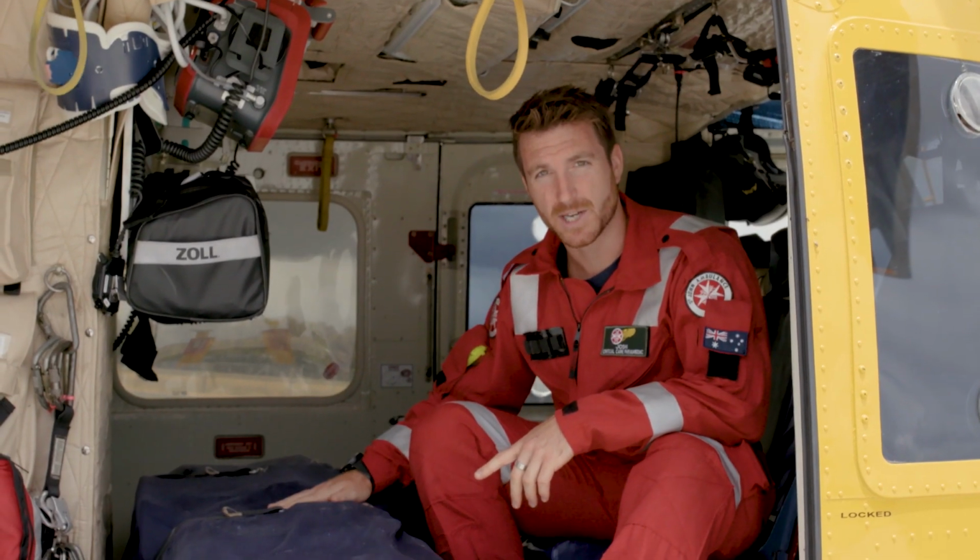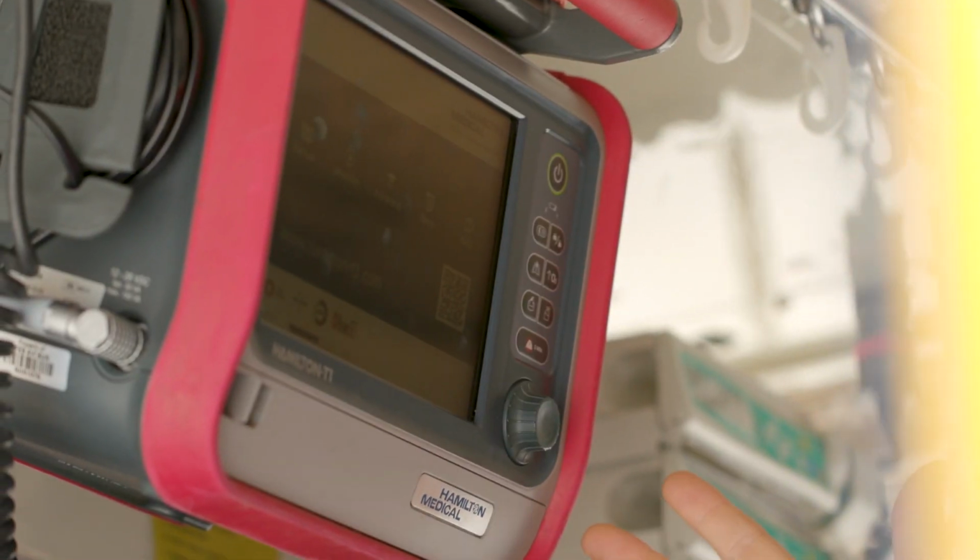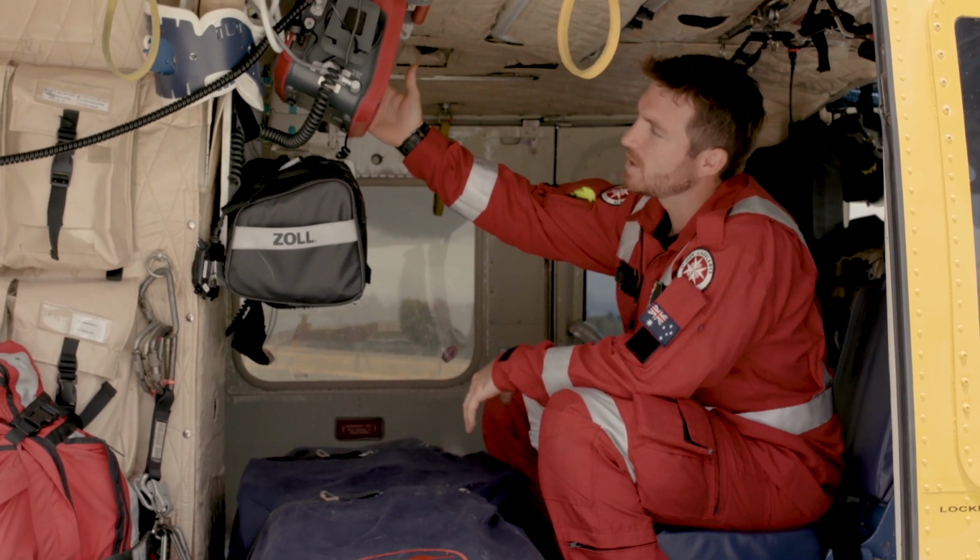Generally we'll have just the one patient in here and their head will be orientated to where my hand is. Starting from up here, this is what we call our ventilator. It's a Hamilton T1 ventilator. This ventilator takes over their breathing.